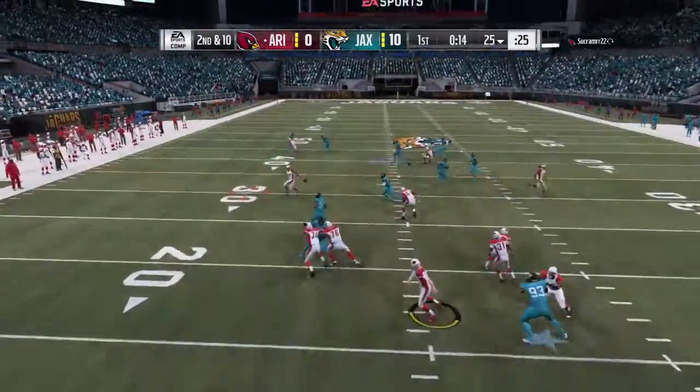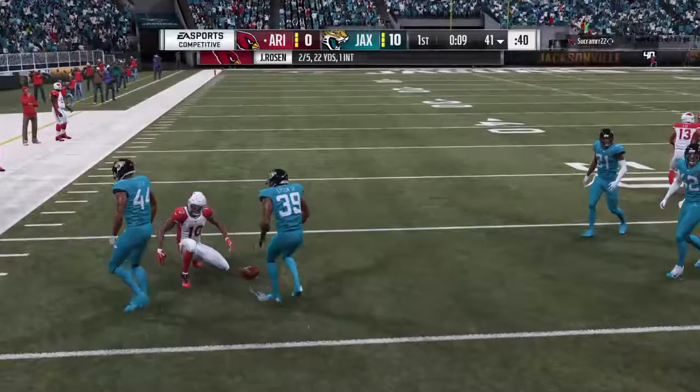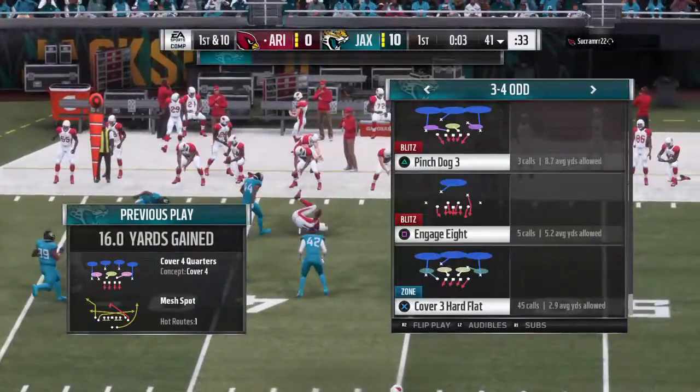2nd and 10 now. It's Rosen. Man open left side. It's Williams. And they get him down, but not before he takes it across the 40-yard line. His first catch, good for 16 and a first.